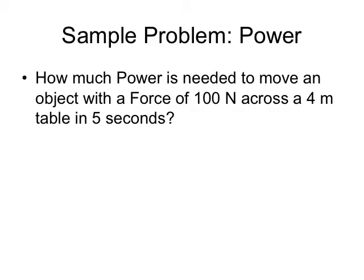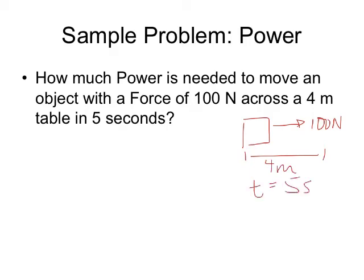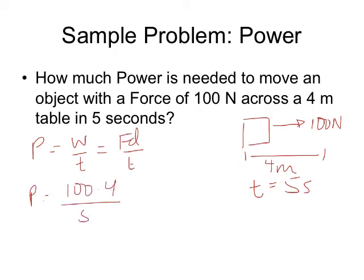How much power is needed to move an object with a force of 100 newtons across a 4-meter table in 5 seconds? We have 100 newtons this way, the distance is 4 meters, and time is 5 seconds. Based on that, we know that power is work divided by time, or Fd divided by time. So power is equal to 100 times 4 divided by 5, or 80, and hopefully you are saying joules divided by seconds, or watts.